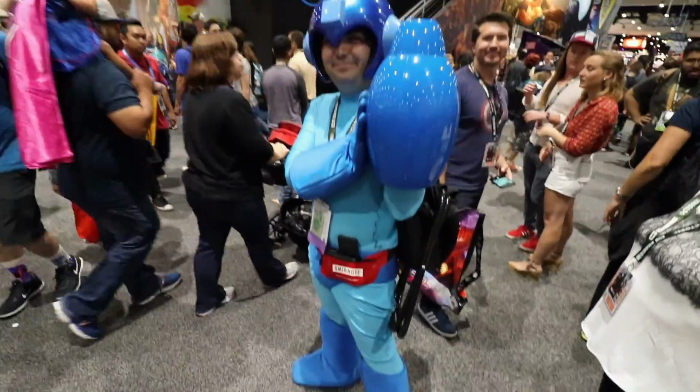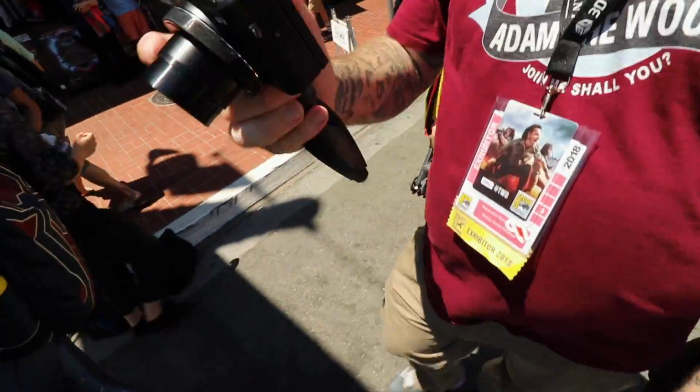Walking around. I'm jealous of that outfit. Very jealous. You love Mega Man. Never beat Mega Man 2, though. That stupid quick beam level, you know, with the beams. Yeah, it's definitely getting a lot more crowded. It's heating up in here. All the booths and displays and humans and cosplays are all starting to blend together. Also filming a video here.